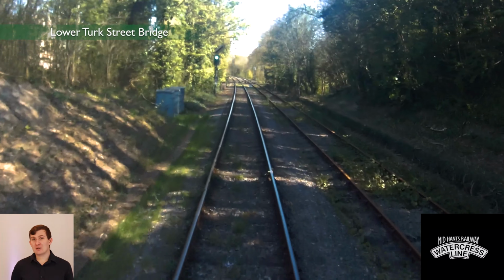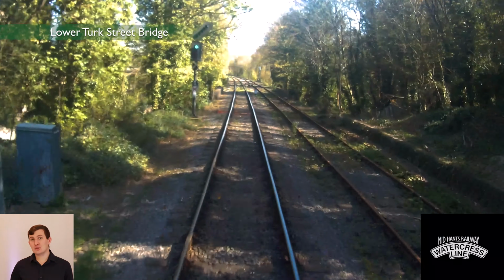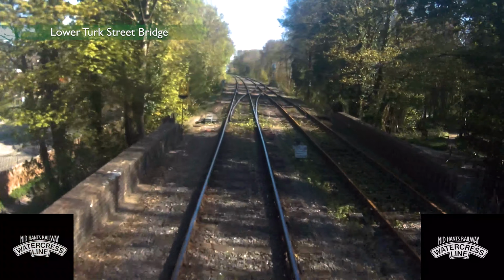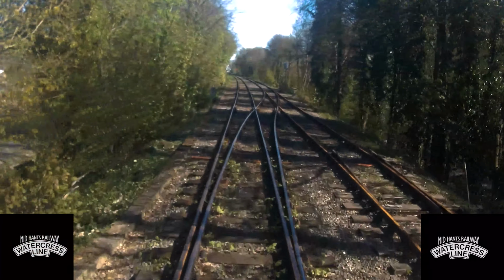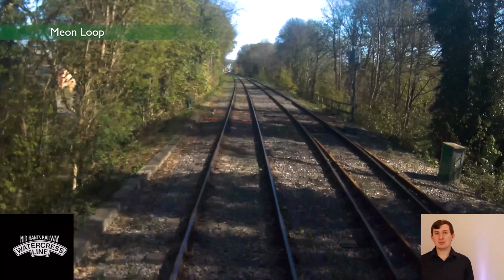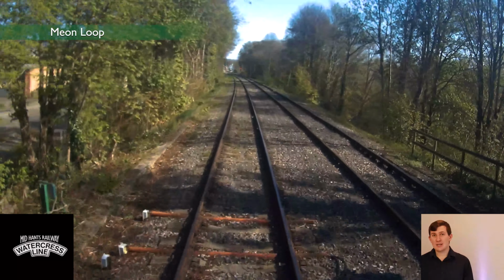Just before the crossover at the Meon Loop, the way we facilitate crossing trains at Alton, we pass over Lower Turk Street Bridge. If you come down on a gala, you may find yourself in the Meon Loop waiting for a couple of minutes while we get another train out of the way.